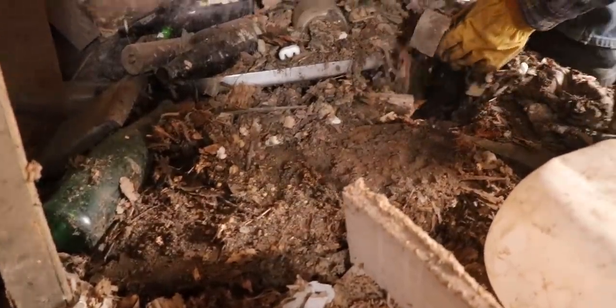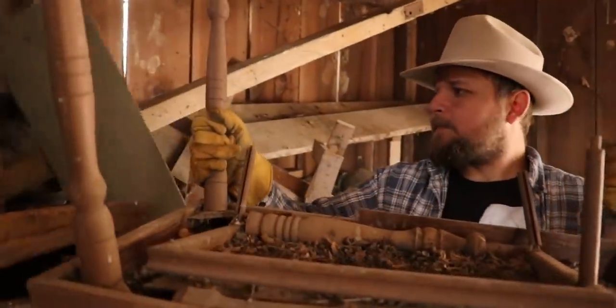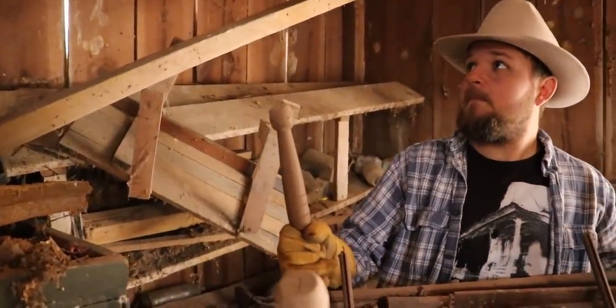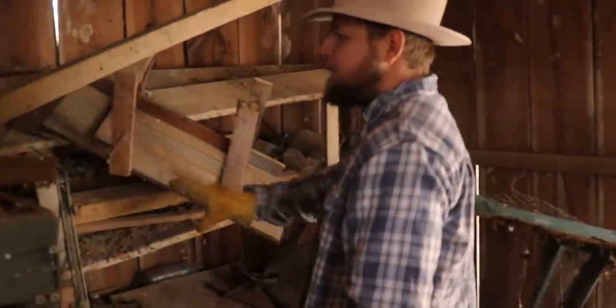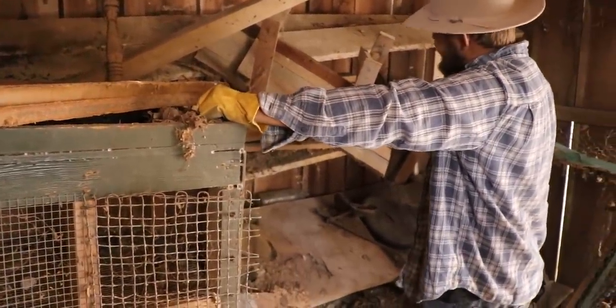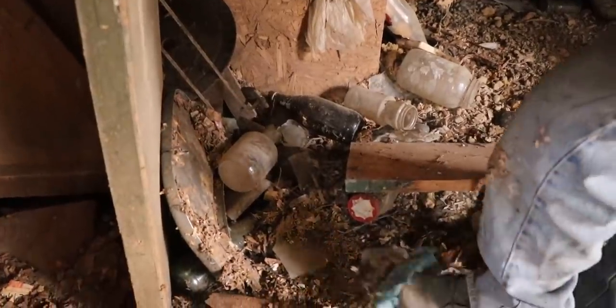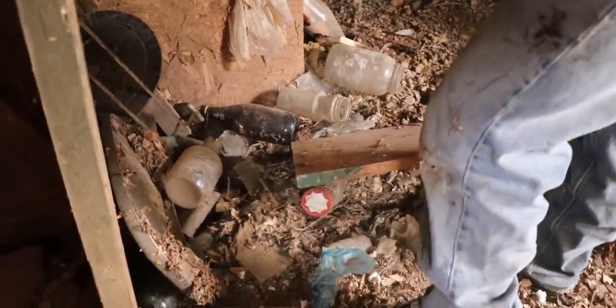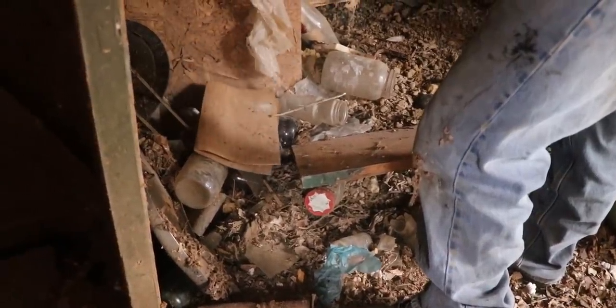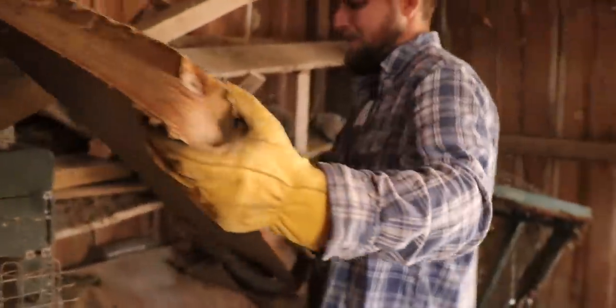Ew. That's gross. Just knew that might happen. Anyway, nothing. This table has seen better days.